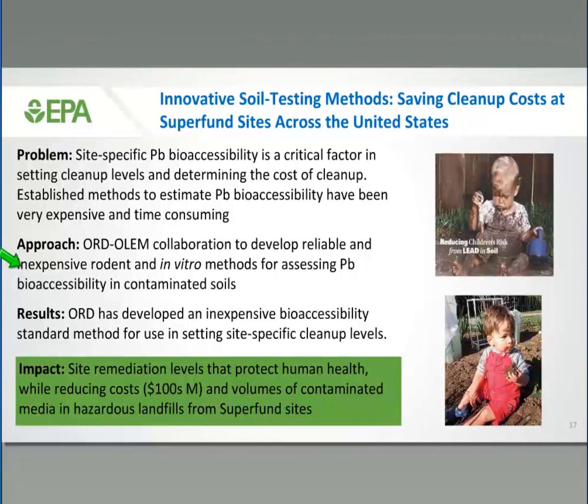So ORD and the Office of Land and Emergency Management have collaborated to develop reliable and inexpensive rodent and in vitro methods for assessing lead bioaccessibility in contaminated soils. Doing this allows more dense sampling to look for variation across a site, and allows one to save much money in setting site-specific cleanup levels.